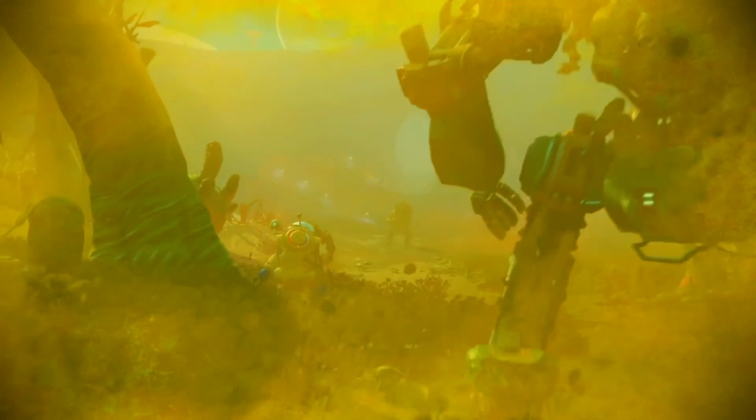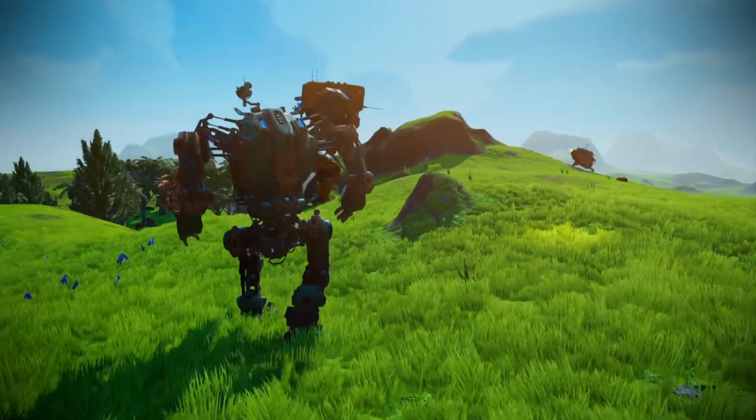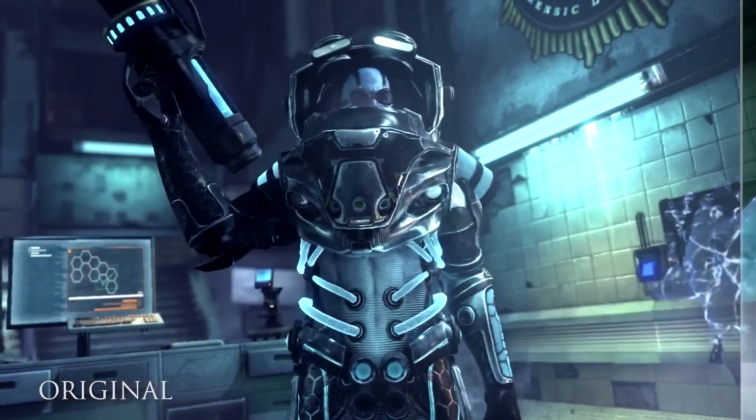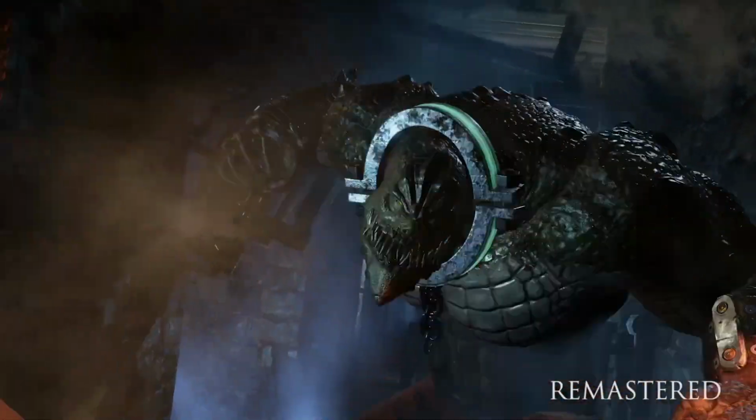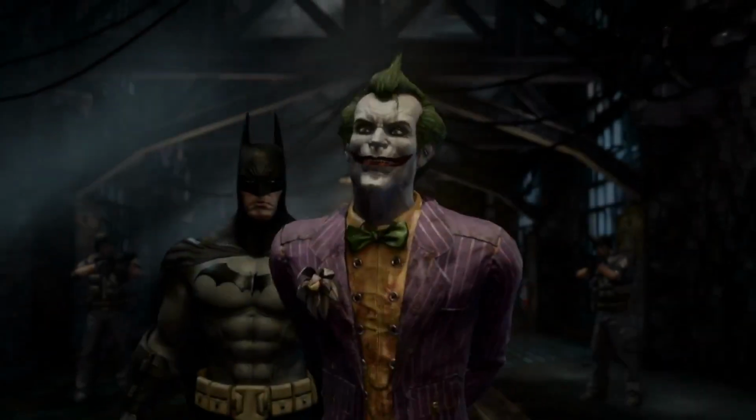Valiant Hearts The Great War. Sega Genesis Classics Collection is on here, $11.99 for that. AC Odyssey isn't the worst deal in the world. MGS5, again, that is really good, so definitely some good stuff to check out. Batman Return to Arkham, Arkham Knight, some of the Assassin's Creed titles, Rogue, the triple pack, a couple of good deals in the double discount sale, so some good stuff to go around.